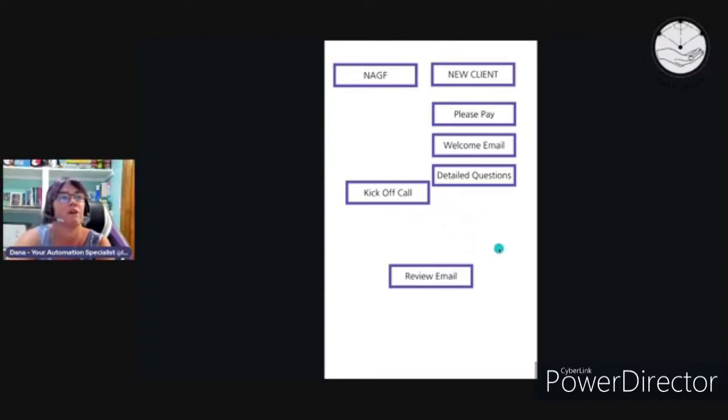Now, do you have other questions that you want to do? Which parts do you want automated? Which parts do you want to do yourself? Which parts are you customizing each time? By knowing all of that, you can map it out. Then you can pick your CRM system, right? So you have not a good fit. So, okay, you have a new client.